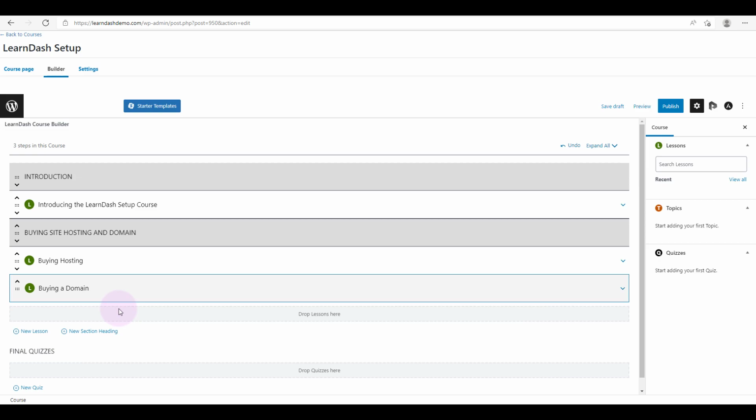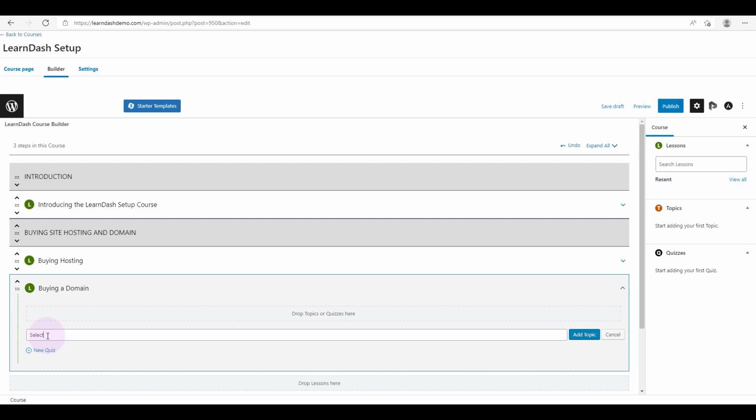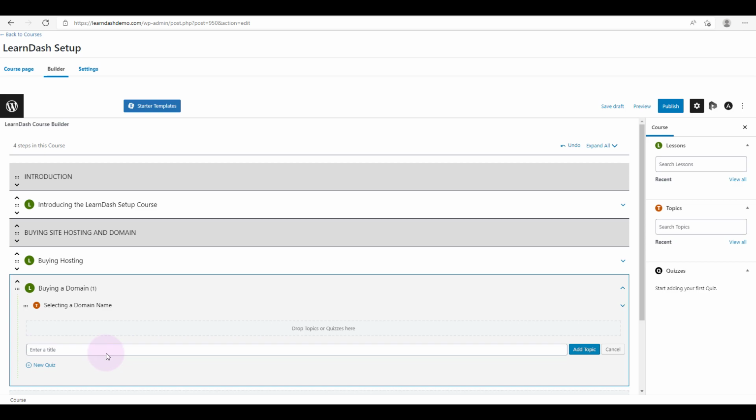Okay, so we've created two parts of our hierarchy. We have headings, we have lessons, but we can also further create content using topics. So depending on which lesson you'd like your topics to appear under, we're going to click on the expand button on the down arrow here, and we're going to click new topic. All right, and the first one we're going to say is selecting a domain name. Click add topic. And we're going to add another one. Selecting domain suffix.